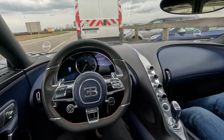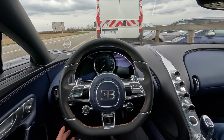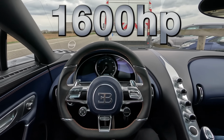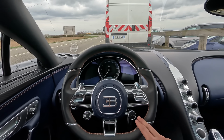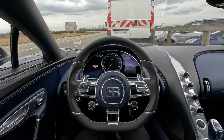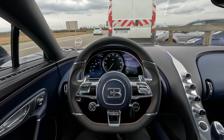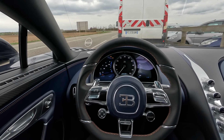And I hope it will be staying like that, because I will be driving now for the first time ever Bugatti Chiron. And we have 1600 horsepower with the Super Sport version here. Let me just put the seatbelt on, and then let me just start the ignition first. All the electronics, we have the Bugatti emblem, Ettore Bugatti signature right over there, and we will be starting it up. First things first, there's something that I need to mention.